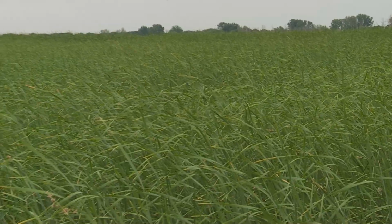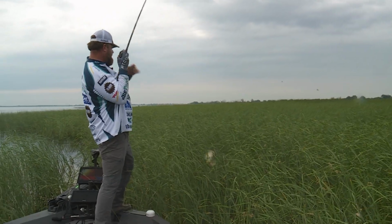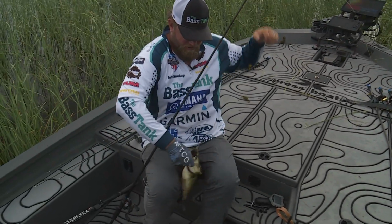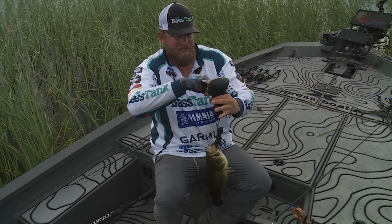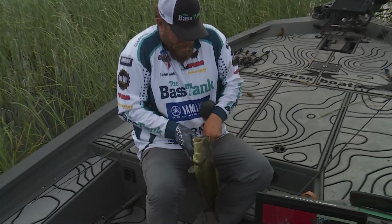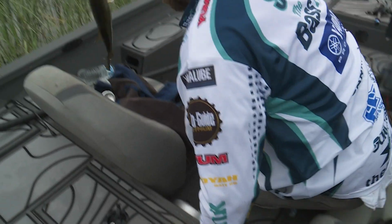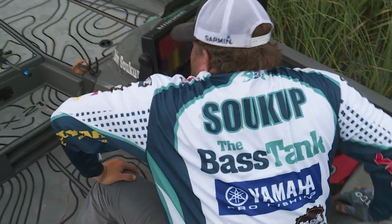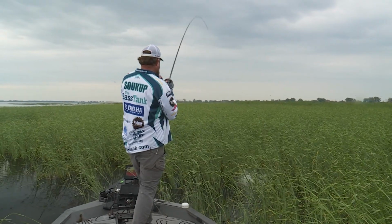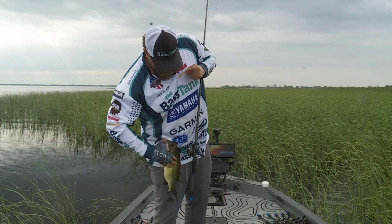28. They're getting a little bit bigger on average, but I don't know if that's going to help either. 28. Number 3. Fish number, I don't know, 28. That's me at 14 for sure. 29. He ain't gonna help. I'm not gonna weigh him, are we?